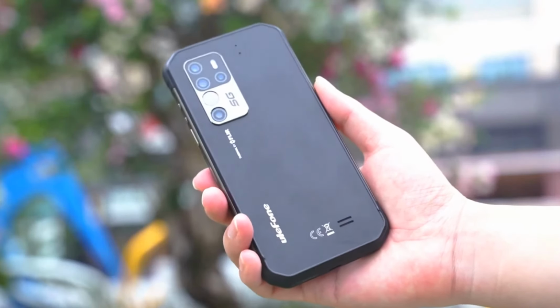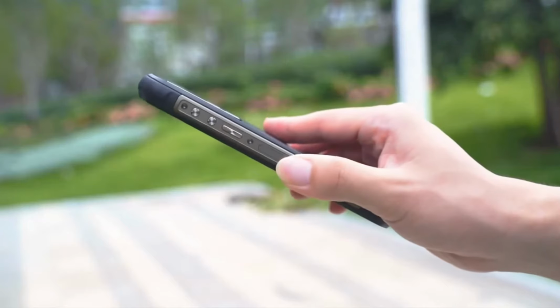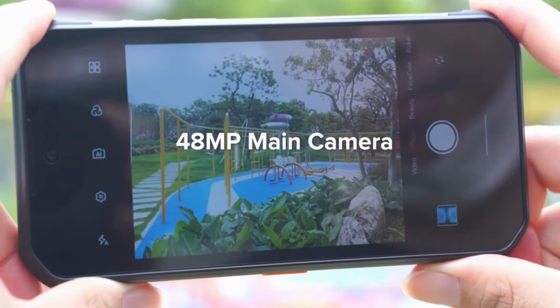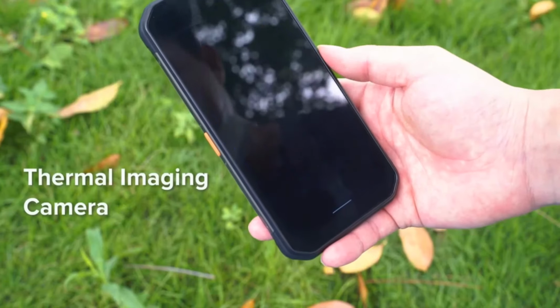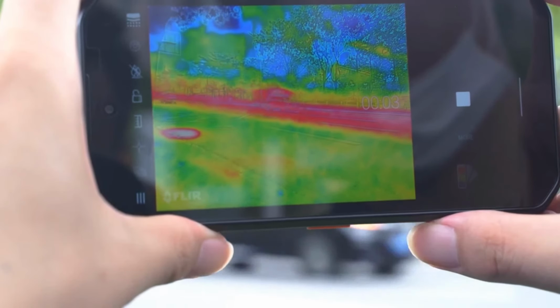The 48-megapixel main camera provides high-definition image performance. You can zoom in on the pictures without any loss of image clarity. With an aperture of f/1.79, it can let through more light, which makes the Armor 11 T5G still perform well in night photography.